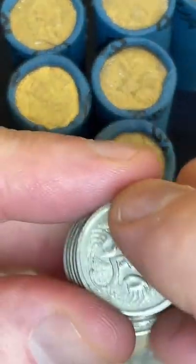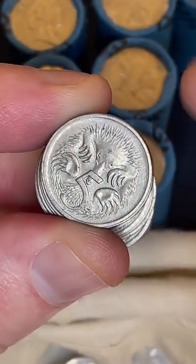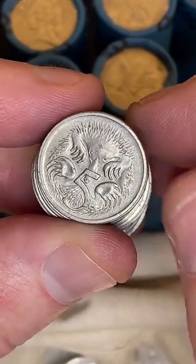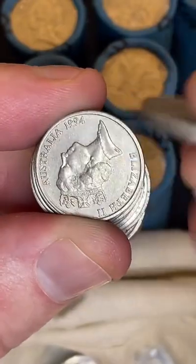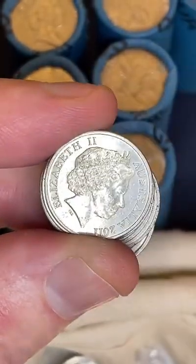Are there 5-cent coloured coins? Not for circulation. They do special collector type coins. The mints do those just for collectors to buy themselves, but not for circulation. So there could be, but I don't really know off the top of my head.